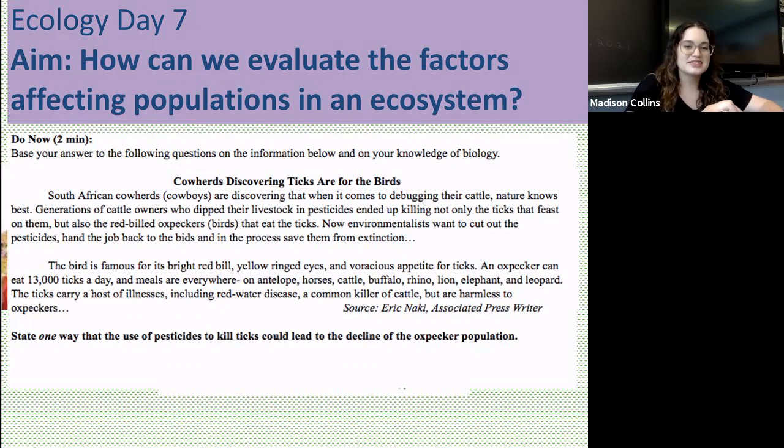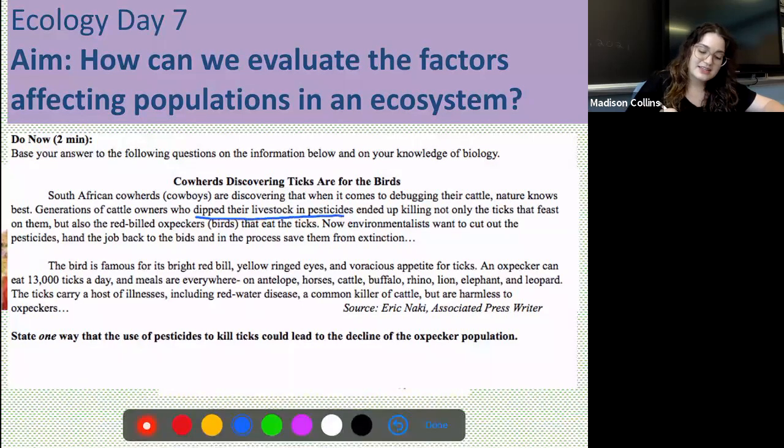All right. So this is about cowherds discovering ticks are for the birds. South African cowherds, or cowboys, are discovering that when it comes to debugging their cattle, nature knows best. Generations of cattle owners who dipped their livestock in pesticides ended up killing not only the ticks that feast on them, but also the red-billed oxpeckers, or the birds that eat the ticks. Now environmentalists want to cut out the pesticides, hand the job back to the birds, and in the process, save them from extinction. The bird is famous for its bright red bill, yellow-ringed eyes, and voracious appetite for ticks.